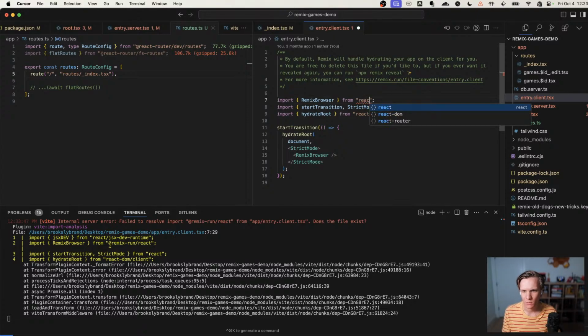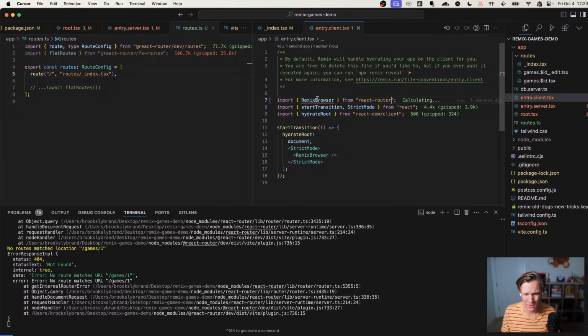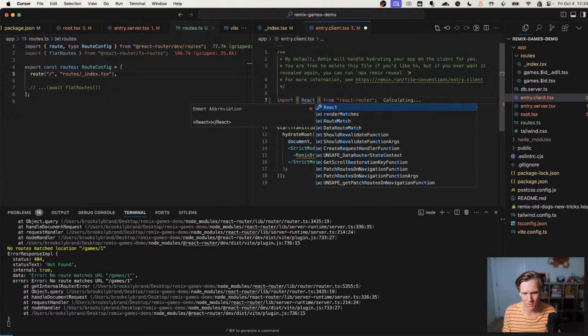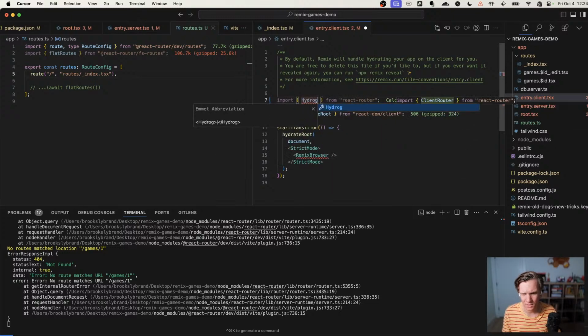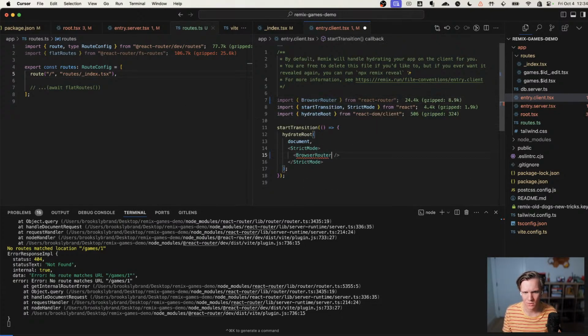So React router. Hopefully it's not going to be called remix router, sir. Is it, oh my gosh, is it browser router? That doesn't seem right. Is it hydrate? No. I have no idea actually what this one's called. I saw someone talking about this, and I think it comes from like /dom.